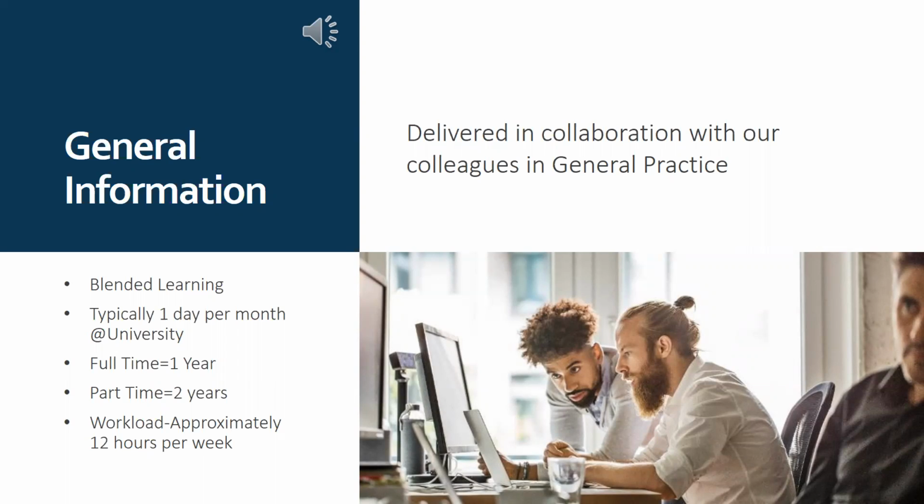Some general information about the MSc is that it's delivered in collaboration with our colleagues in general practice. It's a blended learning approach. By that, we mean that you will conduct a lot of the readings, a lot of the work from your own home. Typically, in non-COVID times, students would attend the university approximately 1 day per month. However, last year, all of the course was delivered in an online format.